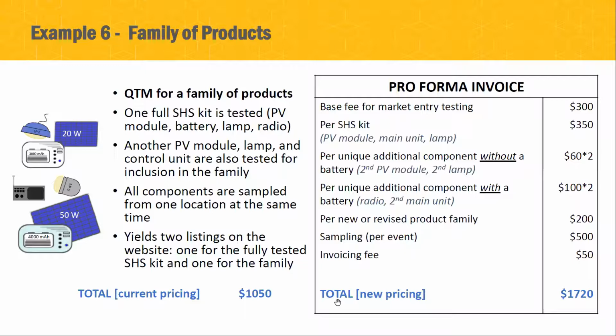And in this case, this family is including per unique additional components without a battery, because it has a second PV module of 50 watts, and then a second type of light source. And then it would also have the per unique additional component with a battery, because it comes with a radio and a second main unit. As you can see, the battery capacity is higher. And then it would include the per new or revised product family fee. And the sampling fee would only be included once if all of the components plus the main kit are ready to be sampled at the same time and location, plus the invoicing fee.